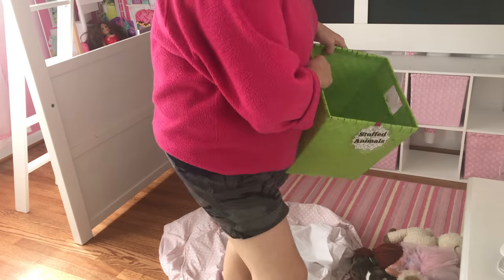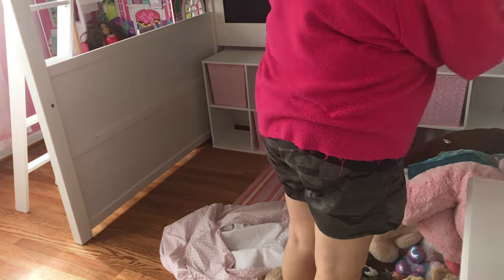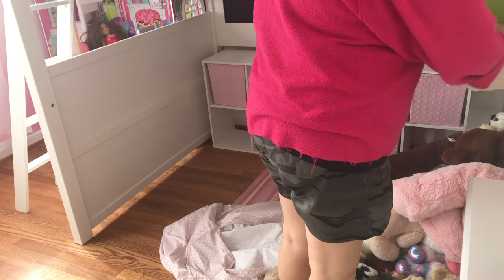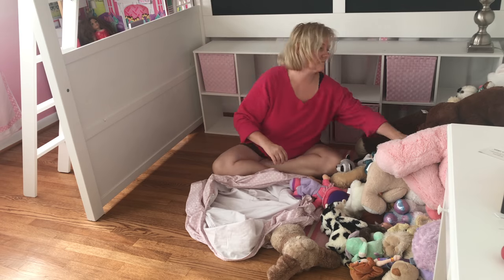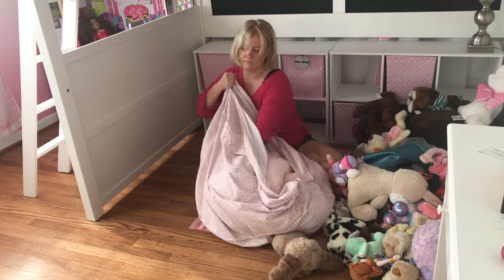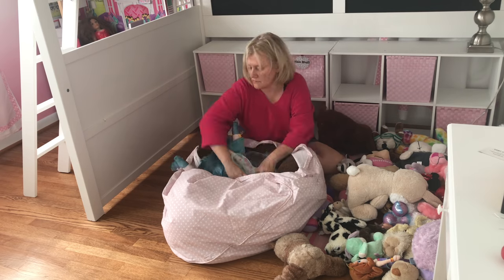If you're like us, your kid has a ton of stuffed animals and you hate them. They are piled on the bed every night, and every night you take them off, and every morning you make the bed and you put them back on. It's a pain. But you have to keep them because getting rid of them would be too much to ask of your child because they're attached.